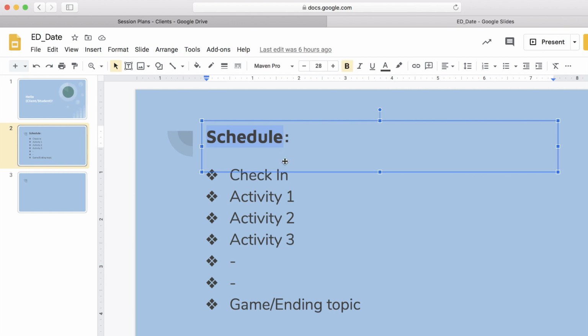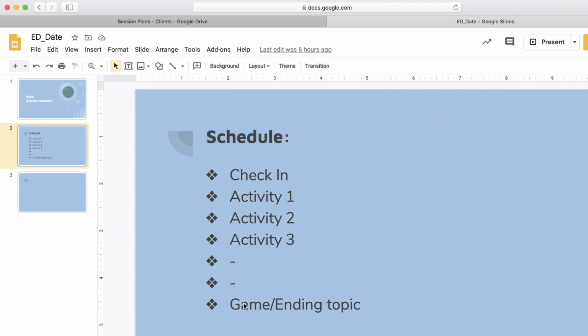So we're just going to do a check-in, we're going to do this, and this activity, and then this is what we'll do at the end. Whatever you end up doing in your sessions. So having that schedule just really sets the tone, and it helps you stay organized, so you can reference that schedule page in the beginning and then set up all of your slides and activities or points you want to talk about in a meeting right then and there.